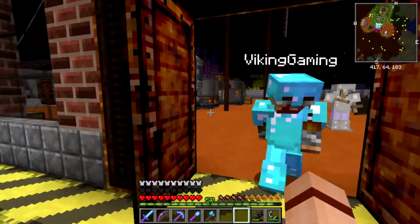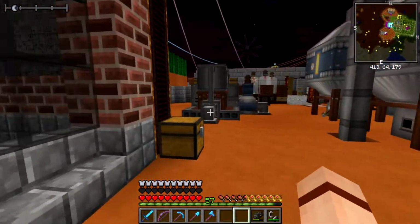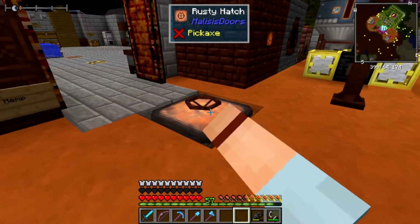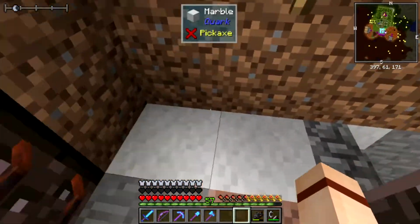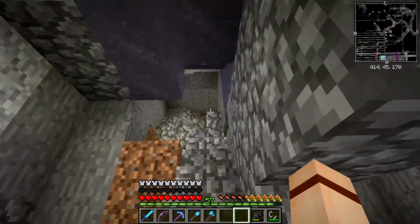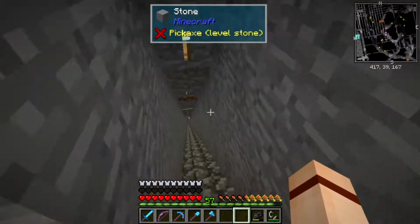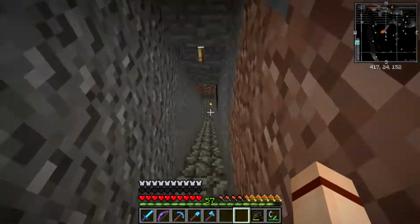I'm going to be doing some mining today. I want to show you something down in the mines. Let's open this up. I wondered if I put a player sensor underneath that would close when you're in here. Maybe. So if we come down here where I've been digging.